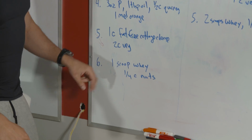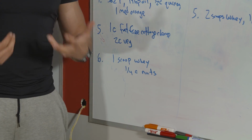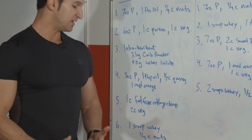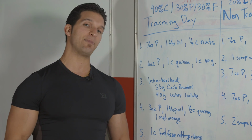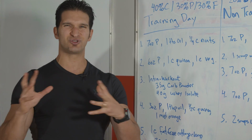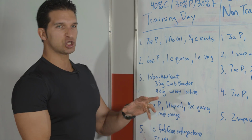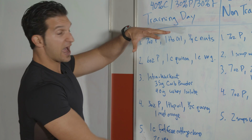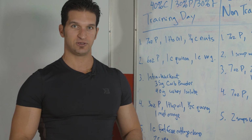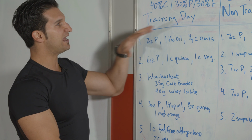And lastly, 1 scoop of whey protein with a 1/4 cup of nuts. This is just a great meal before bed. It's easy. You've got the nuts there to slow the rapid uptake of the amino acids from the whey. But again, you don't want to fixate on that. I'm just sharing that. What's magical here is sticking to this entire diet day in and day out. That's what's going to get you shredded. All right? So that's your training day meal plan.